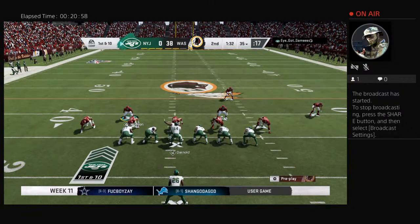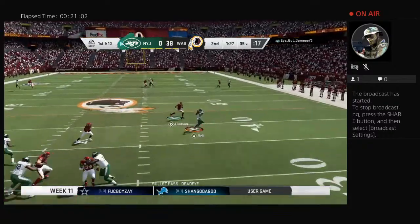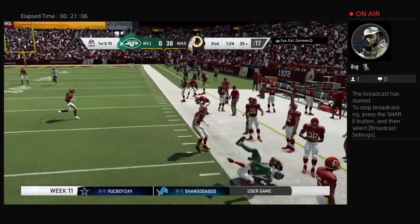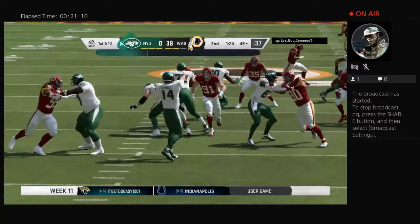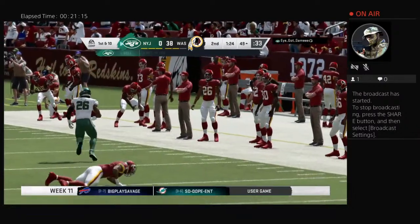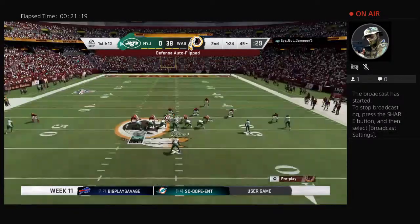Back to throw, Darnold. That's complete. It's Bell. The catch and run there, good for 16 and a first. Looked like a pretty good, safe play right there. No, he's had trouble with the interceptions in this game. Hits his guy out in the flat.